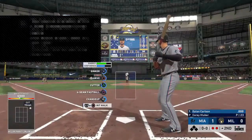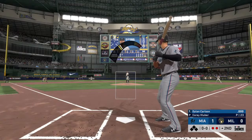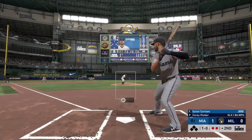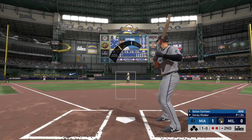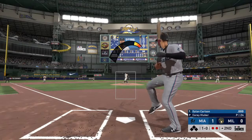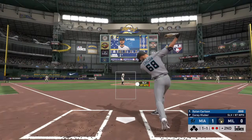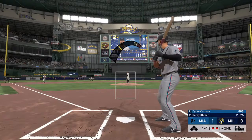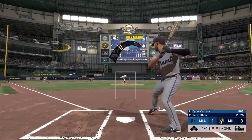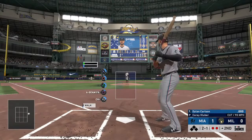Striding into the box, Dylan Carlson. He'll work on keeping this top of the second alive. Here's a breaking ball, but it doesn't quite find the strike zone. Swung on and missed on a pitch at the thumbs. A ball and a strike, so 1-1. Runs a bit inside for a ball.